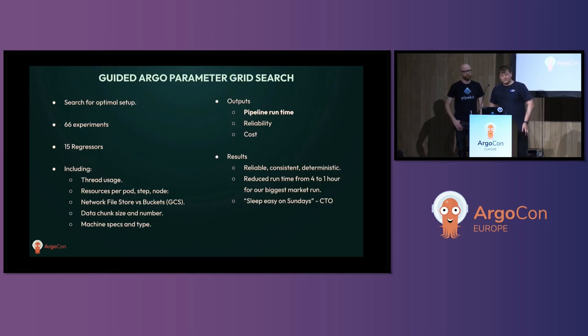I'm a data scientist by trade, so the official term would be a parameter grid search for optimizing our workflow. We ran about 66 different experiments. It was super costly. That came down to about 15 different regressors, things that we were tuning and experimenting with. Some of the important ones were thread usage, how we tune the pods, the different node types, storage options, how many chunks of data we give to each pod for a specific run type, and machine specs. We monitored pipeline runtime as our main metric, also looking at improving reliability and reducing cost.